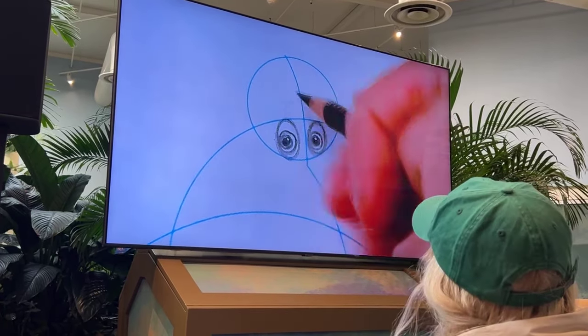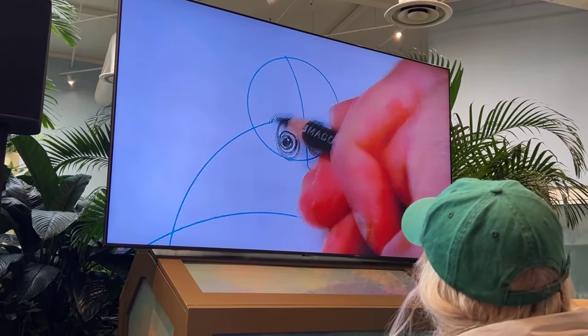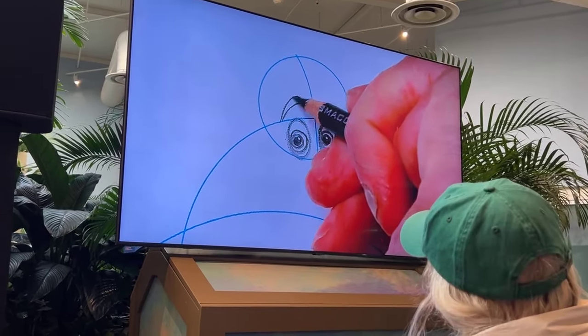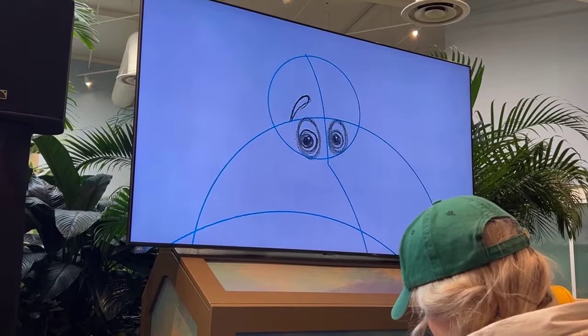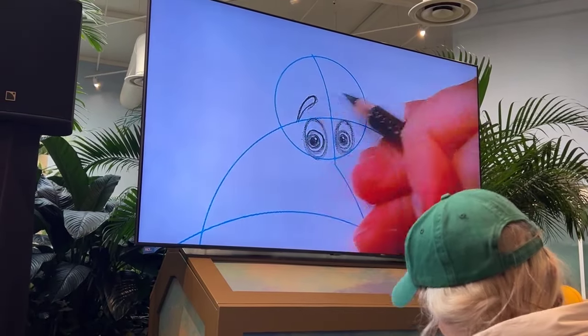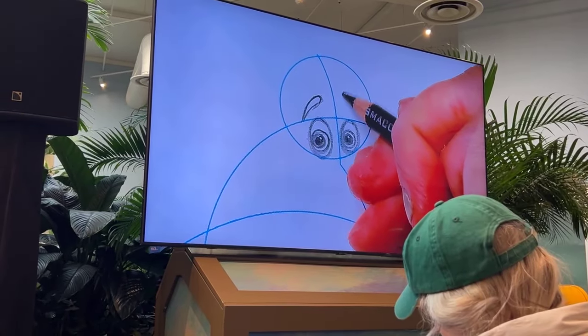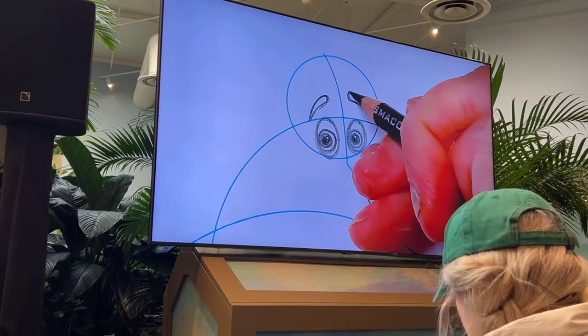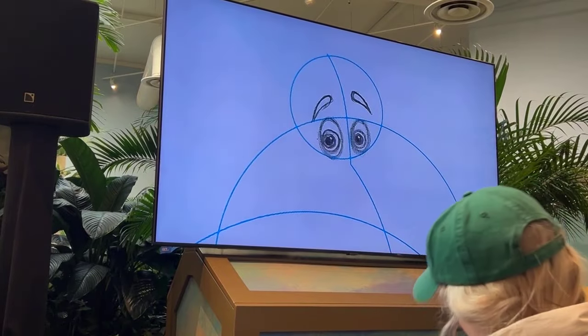So he's a happy-go-lucky guy. I'm going to draw a little curve right above that eye. It looks like a little pinball paddle. I'll raise the other one up a little bit on the other side, giving us a little expression, like so.